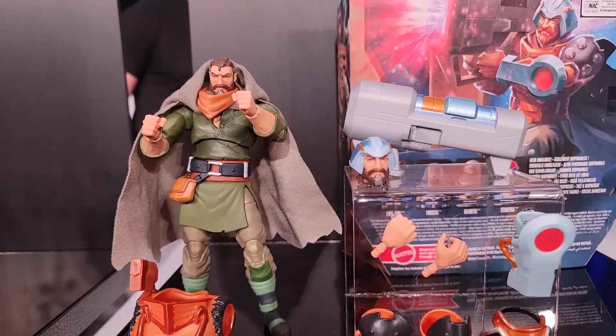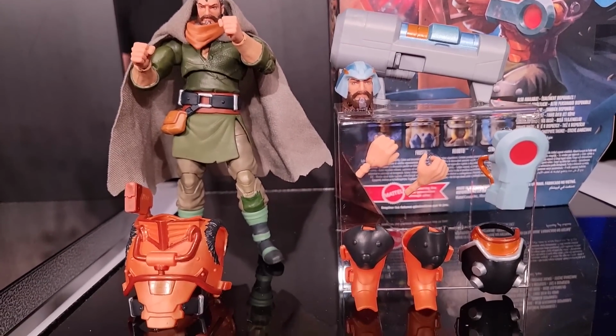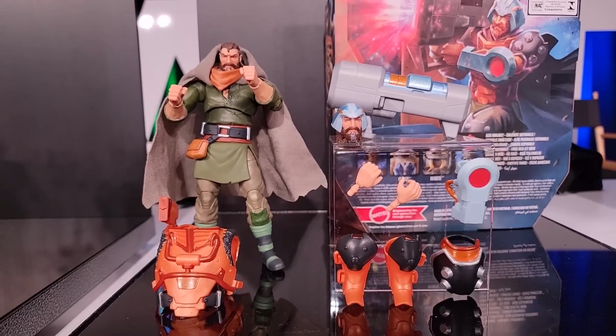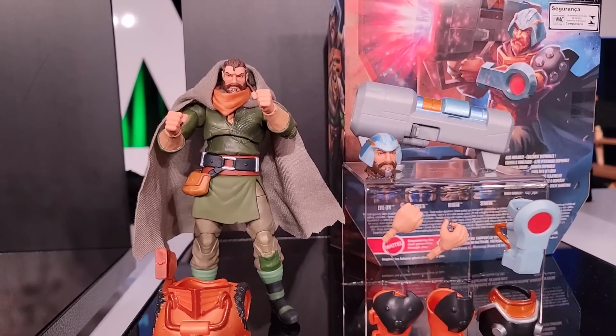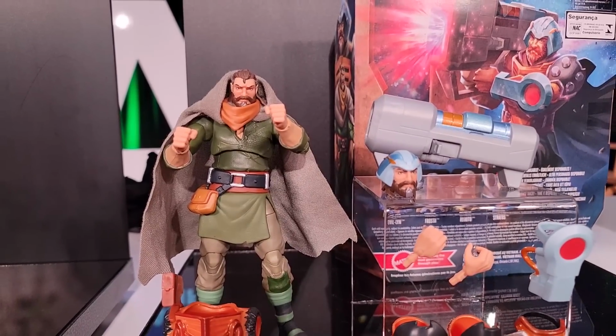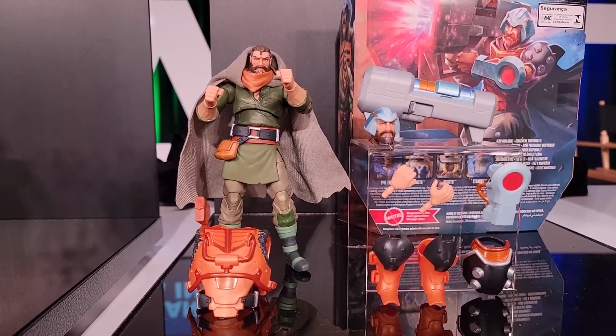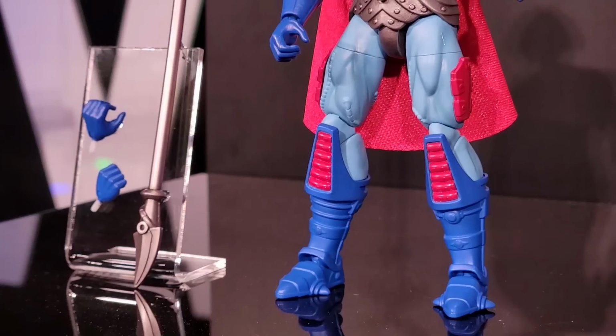Next up, we get Man-at-Arms as part of the Masterverse line. This is from the Revelation animated series towards the end in the second half. So this is Man-at-Arms with the big giant laser cannon. He is a deluxe figure because he comes with all of these extra weapon pieces, the big giant laser cannon there. So he will be a deluxe Masterverse figure.